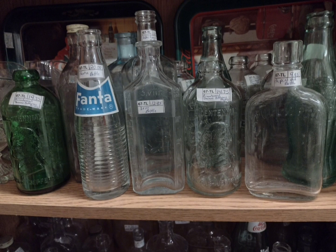Alright, here is the next group. We got a green Anchor Hocking bicentennial bottle from probably 1970 something for $15, a Fanta for $20, a labeled Druggist without the original label for $13, and another bicentennial Anchor Hocking bottle from the 1970s for $15, and an unembossed flask without the original label for $10.